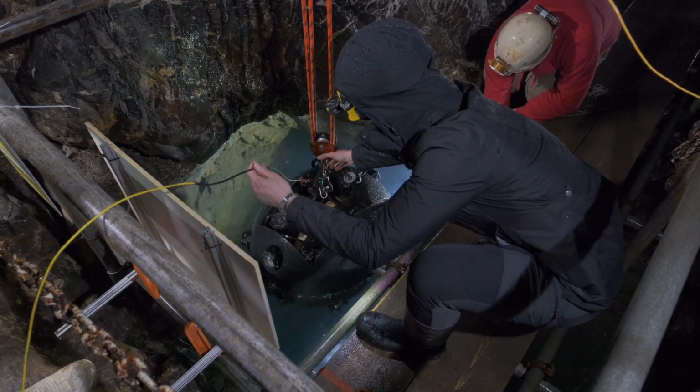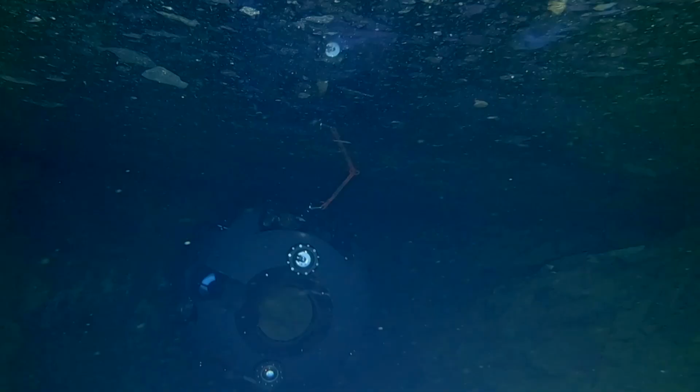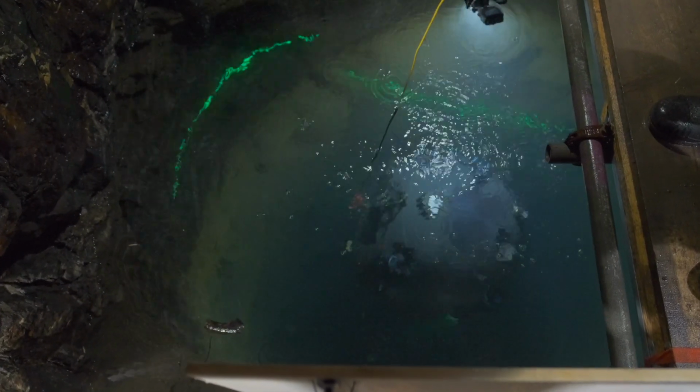Egton is a relatively simple site, and success was easily achieved. But let's see how the robot can cope with a deeper and more complicated modern mine.